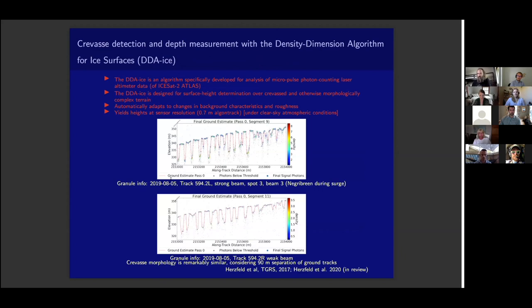Okay, so now a bit on how we retrieve surfaces from the ICESat-2 photon cloud, which is ATL03, as described in the first talk. We designed an algorithm specifically to analyze the data from the new sensor, which is a micropulse photon counting laser altimeter, as opposed to pulse limited altimetry, which was there for all lasers and radars past. And we have an algorithm called DDA-ice, designed for surface height determination over crevassed or otherwise morphologically complex terrain.